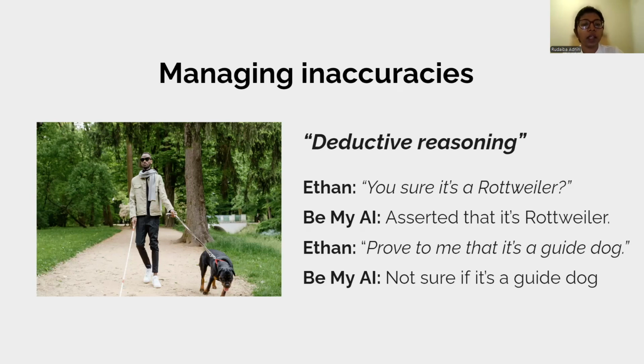Initially, Be My AI asserted that it's confident the dog is a Rottweiler. Then when Ethan asked it to prove that it's a guide dog, Be My AI acknowledged that it assumed it to be a guide dog because the man is also holding a white cane.